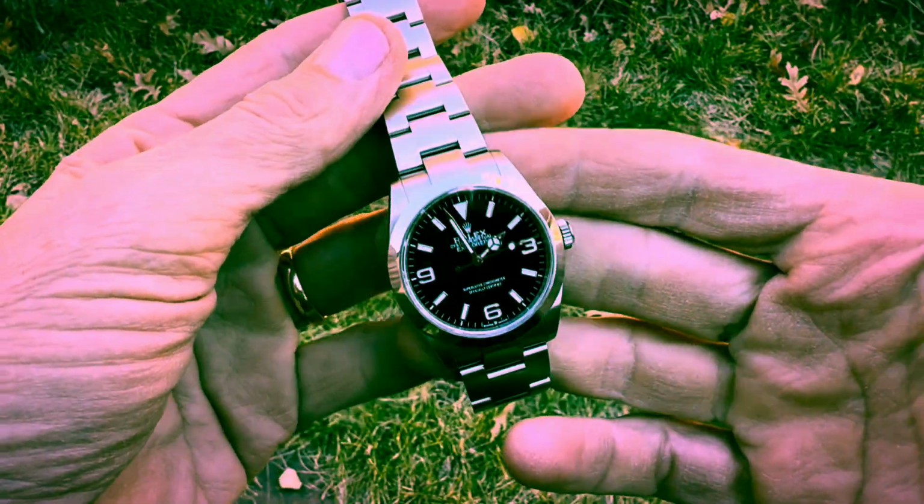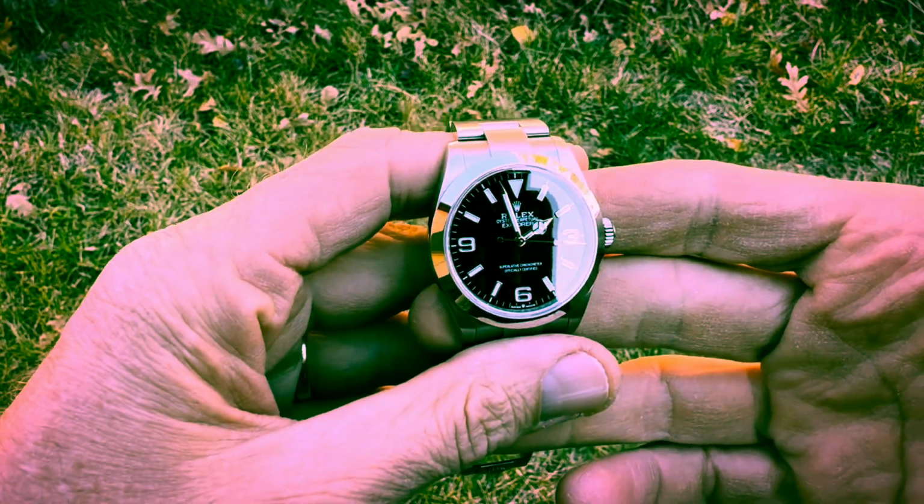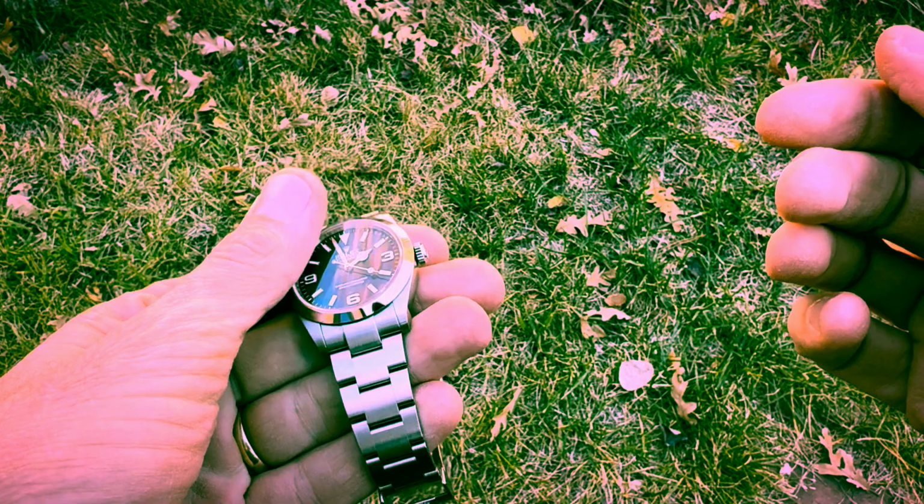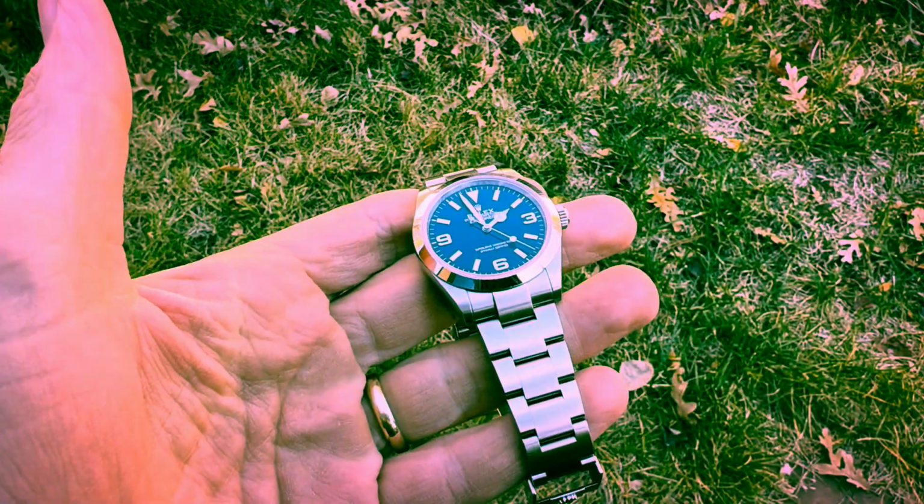Instead of talking shit about some of the other watches, I'm just gonna say what I liked about this watch, and you can assume that means there are things I don't like about some of the other watches, I suppose.